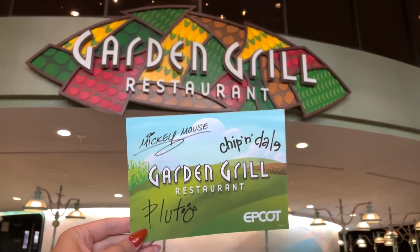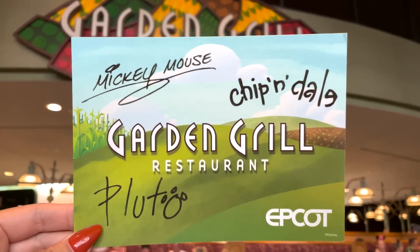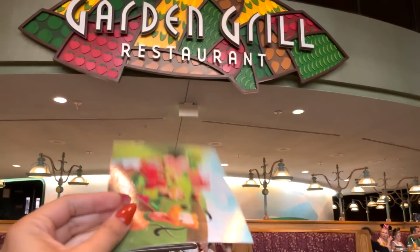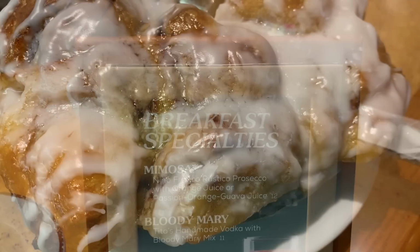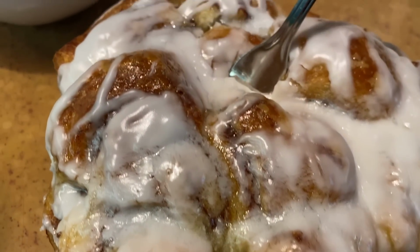Just let your server know what you need more of, and they'll keep the food coming for your whole table to share. Currently, Garden Grill only serves up lunch and dinner, but before the 2020 closures, you could also get a nice breakfast here. Alas, no more breakfast for now. Rip that giant cinnamon roll situation.